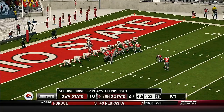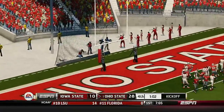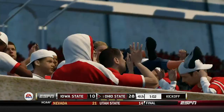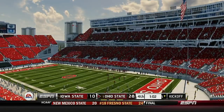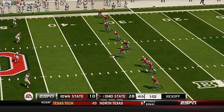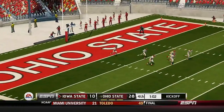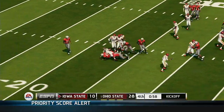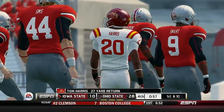They have good reason to be celebrating on those sidelines. And he hits the PAT. So a seven-play, 62-yard drive, and it results in a touchdown. And the big plays that they had running the football were the keys to that drive. The score now, 28-10. And it looks like they're ready for the kickoff. He really got a hold of that kick. He's tackled at the 26-yard line.